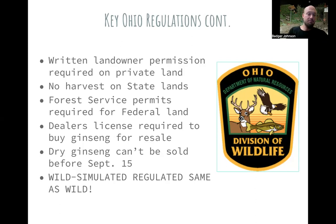If you are harvesting on private land that's not yours, obviously you need landowner permission. You're not allowed to take it from state parks. If you're taking it from Forest Service land, it requires a permit. I've done that before. It's like $25. With the National Park Service, it's superintendent to superintendent, depending on the park you're at, laws are different. At Cuyahoga Valley National Park, you're not allowed to harvest roots. Yeah, we talked about the dealers being licensed. You can't sell dried ginseng before it could have conceivably been harvested and dried. They're trying to basically prevent people from harvesting it before it's possible to replant the seed, if that makes sense.